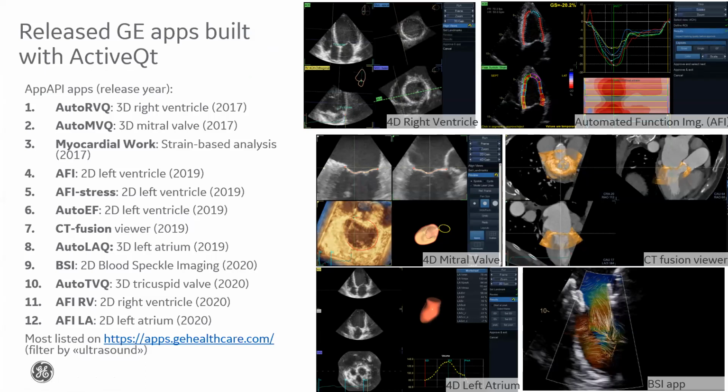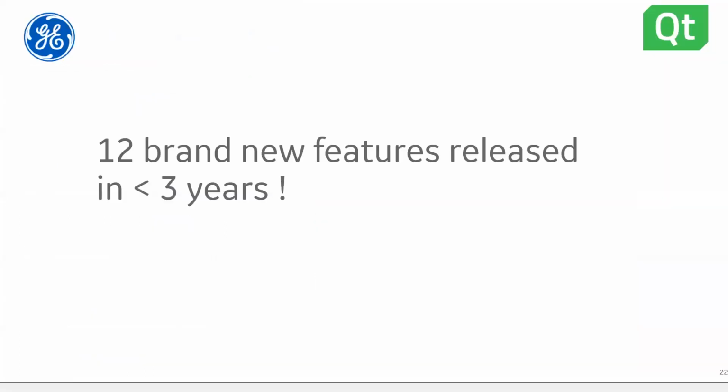Both 2D and 3D quantification apps, as well as some visualization features. 12 brand new features released in 3 years. This is quite extraordinary, at least for us and our industry. And I think the framework presented here is at the core of this success. I think this was probably not the last time we see a new feature based on this framework.